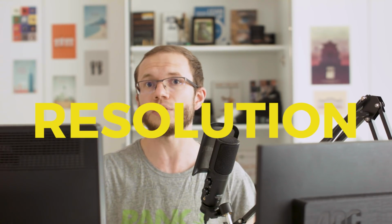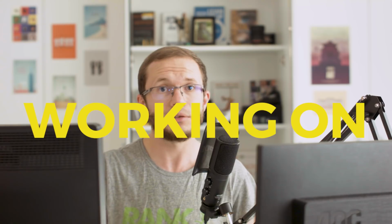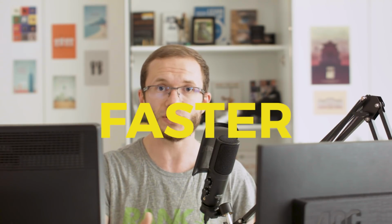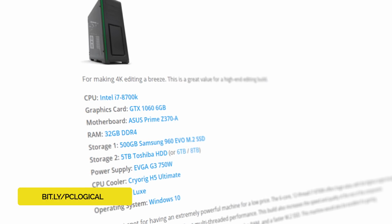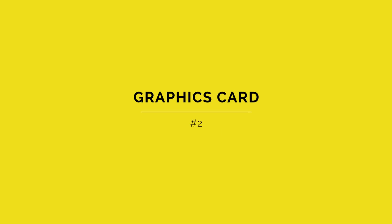So the CPU is where you should invest a major part of your budget, and a 6-core CPU would be a minimum if you're serious about building a powerful editing machine. As a rule of thumb, the higher the resolution of the footage you're working on, the more you will benefit from a faster CPU. The guys from Logical Increments suggest the best option depending on the budget in the article I based this video on.